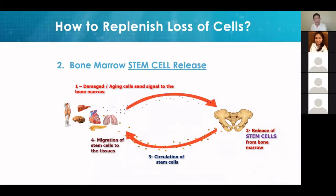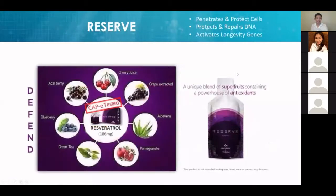In Jeunesse, we have two fantastic products. The first of which is Reserve. The key word for Reserve is that it helps us defend, and it helps support and keep our cells healthier. I will not go through the details because you've heard a lot about Reserve.